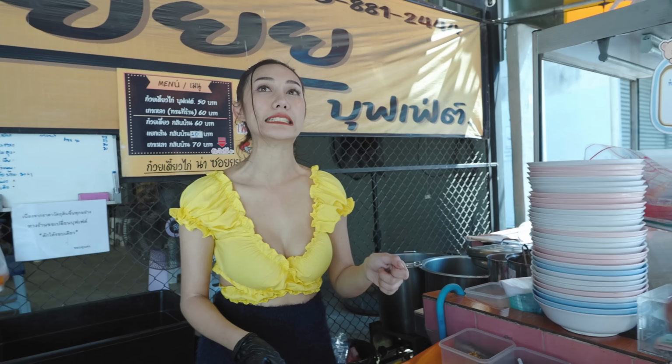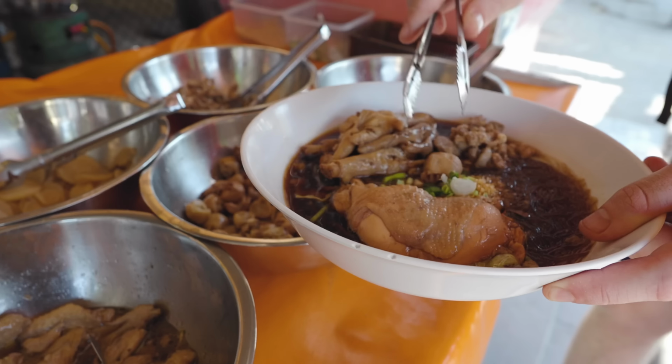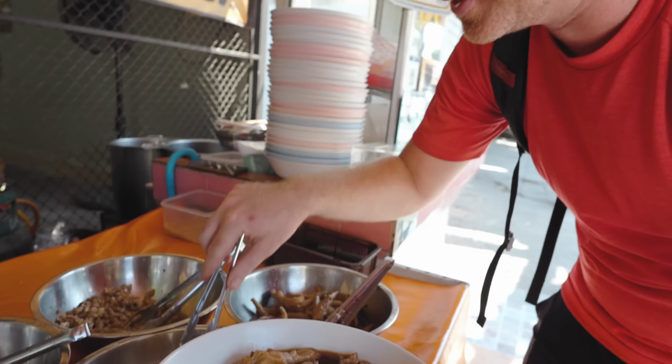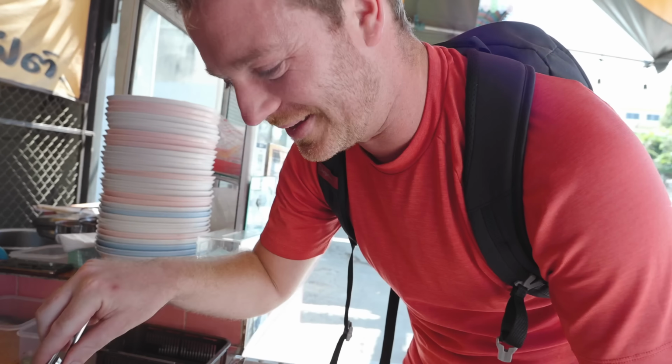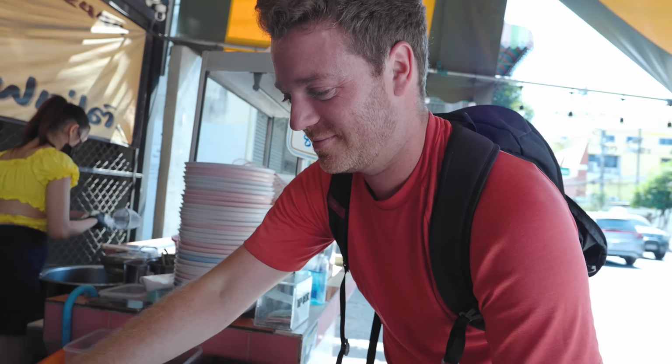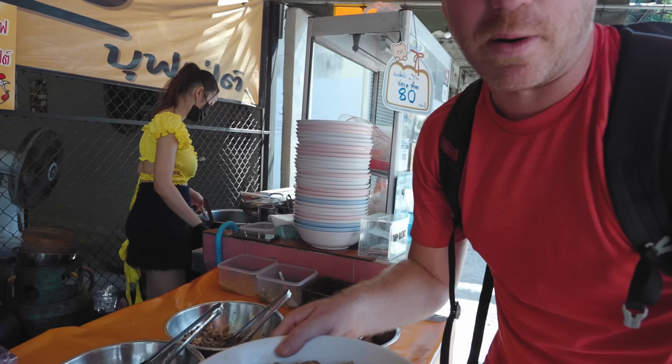Oh, we need some of these knuckles. Yeah, get everything. A little bit of everything. Just not the tongue, basically got everything I don't eat, so it's impossible to get everything else. Right. Some big guy, then. What is this? It's winter melon. I mean, the bowl is pretty hot.